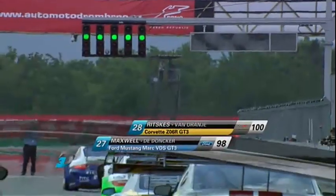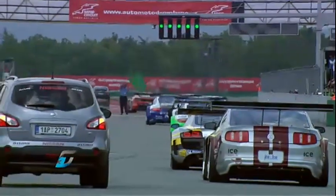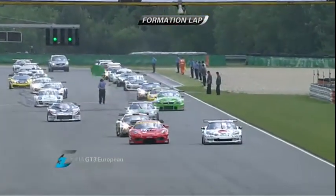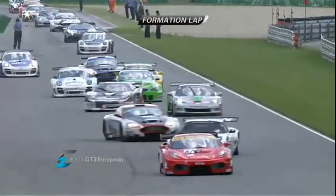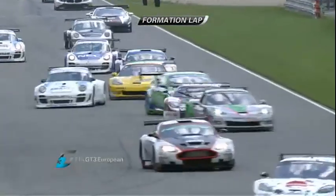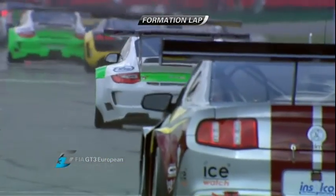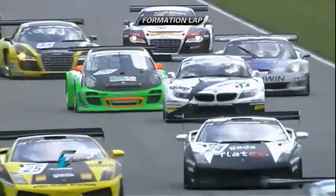The lights go green for the formation lap. The Ford Mustang and the Corvette right at the back. A few of the cars haven't made it here after accidents yesterday, but those that have are now warming up their tyres, getting ready for this hour-long race on this Sunday afternoon, already weaving down the main straight, getting heat into those tyres, which is going to be very important by the end of this formation lap.